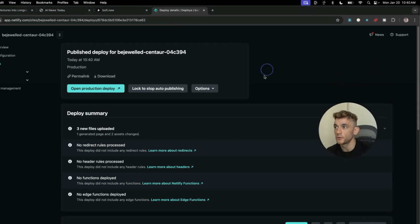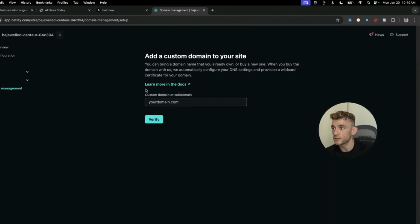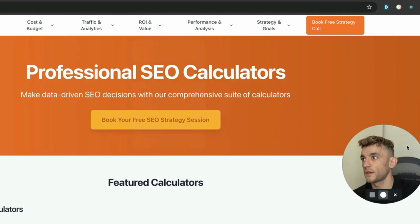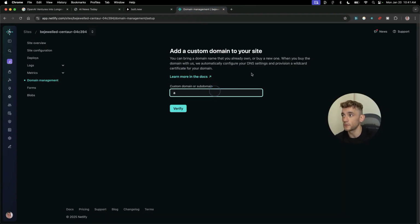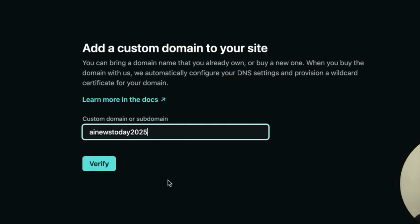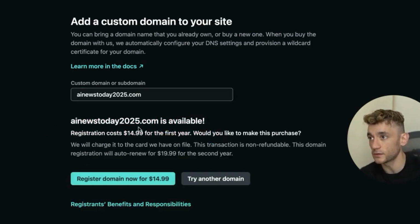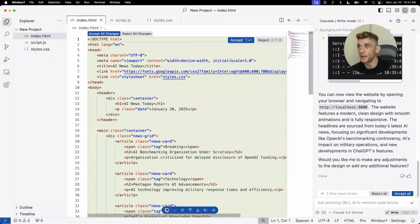Then if we scroll down to domain management, you can add a new domain here so that you can host this on a custom domain. For example, we've got bestseocalculators.com, which was hosted with Netlify using a similar process. If we put in AI News Today 2025.com, we'll verify whether that's available. It is available. We can just get it for $15. And then we've built a website in seconds, right? No coding. It's built on all the latest news developments. Pretty wild stuff.